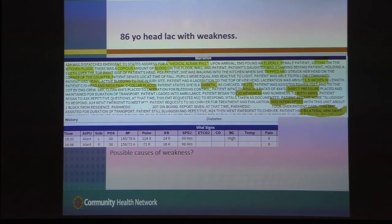All right, here's a head lac and weakness. This is a medical fall, elderly sitting on the kitchen floor, copious amounts of blood on the floor. And the patient's daughter says she was standing behind, holding a cloth over the top of her head. She was walking to the kitchen, tripped and fell, and struck her head on the corner of the counter. So she fell forward, and the top of the head hit the counter.